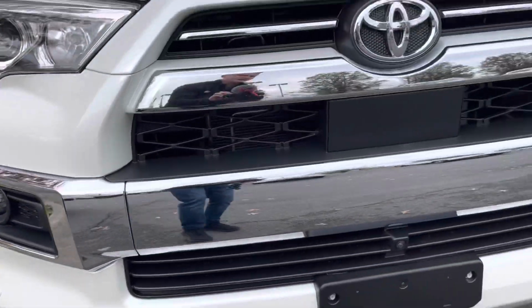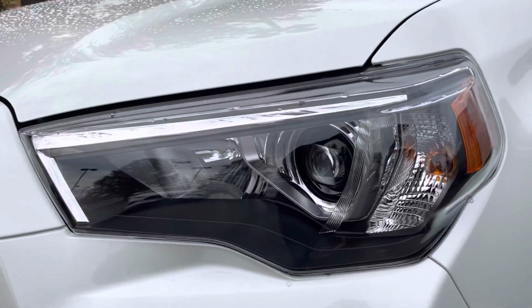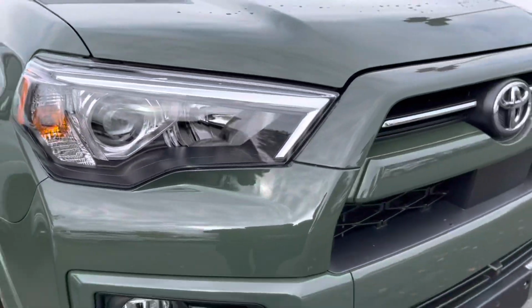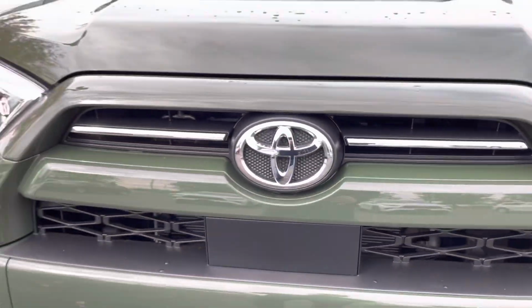Your fogs. So no difference with the headlights, the headlight housing. This is your radar up front for your Toyota Safety Sense, adaptive cruise control, and all that jazz.